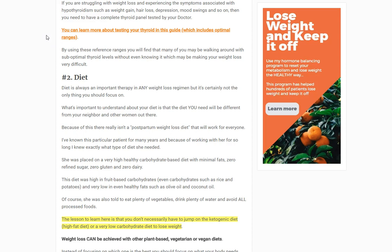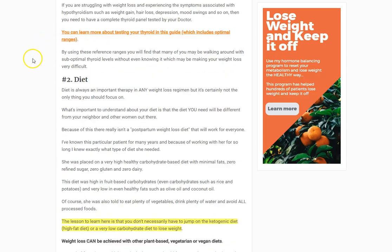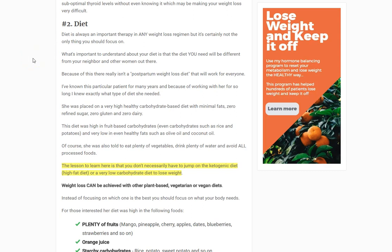Now the second thing is, and perhaps I don't want to say more important, but this is perhaps more relevant to many of you, is diet. The reason I say that is because you don't really have control over the type of medication your doctor is prescribing you, but you do have control over the type of foods that you put into your body. And I'm going to talk specifically about her diet, but what you need to understand here is that there is not one specific diet that all postpartum women need or that they'll flourish with. It needs to be tailored to your specific body.